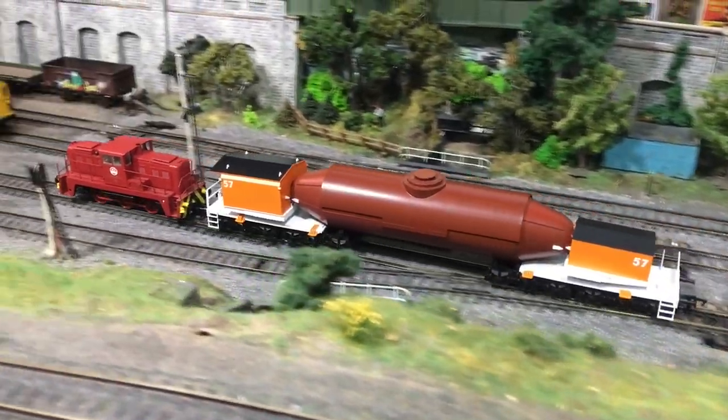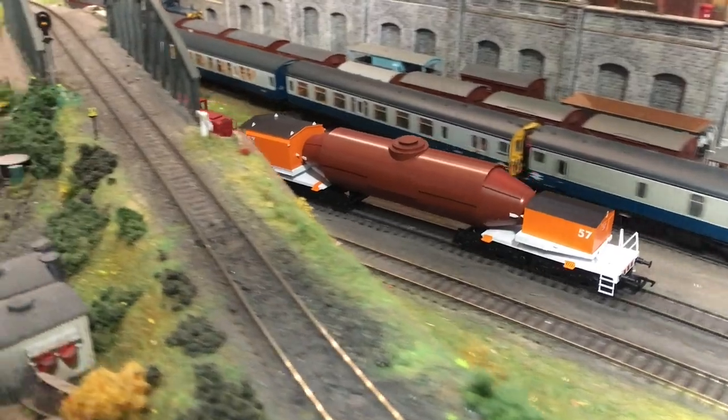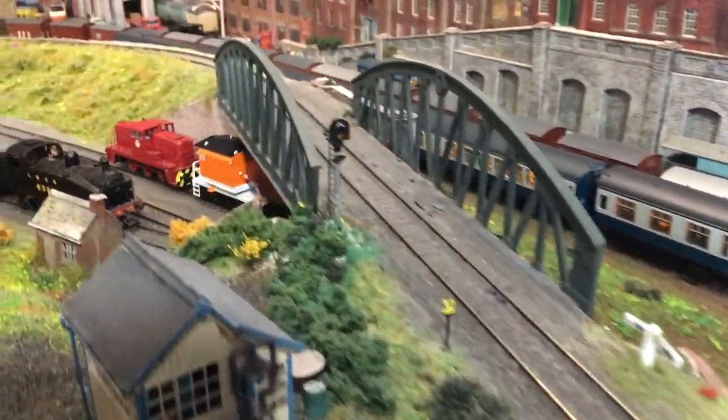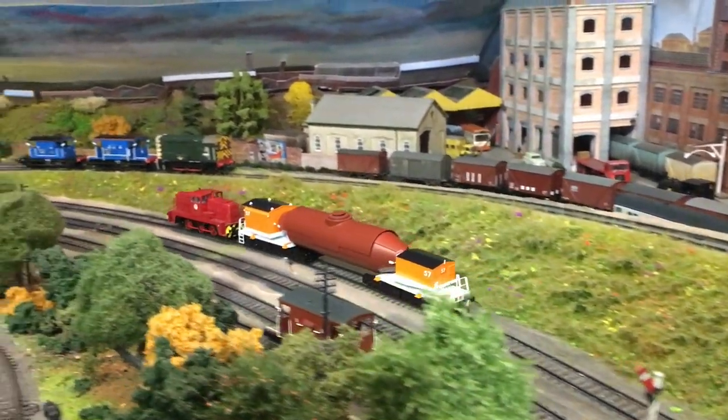The real tank wagons, I don't think even when they were brand new, they looked quite this good. This is certainly a very good contender for DCC Innovation of the Year.